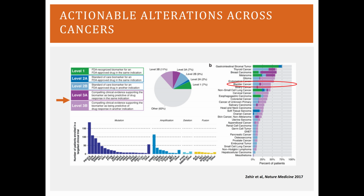So in the pie chart in the middle, what that's really showing is that most mutations that we identify across cancers fall in what's called an other category, so about 63% of them do. And what that means is that we're still learning about the biology of these mutations, and we don't yet have a drug that blocks the effects of that mutation. They might be in development, or they may still be being tested in the laboratory, but there's not something that's ready yet for use or testing in humans.